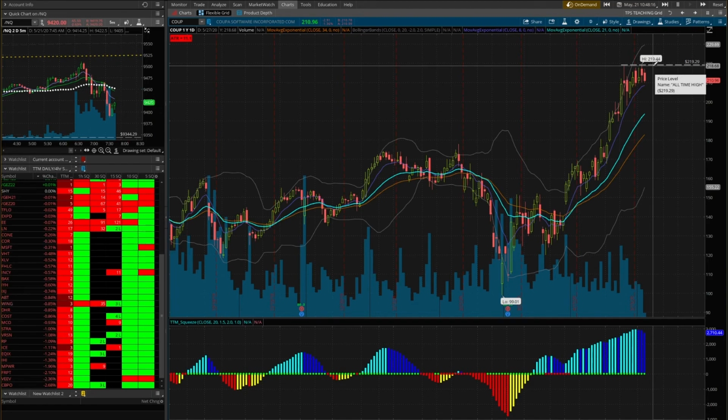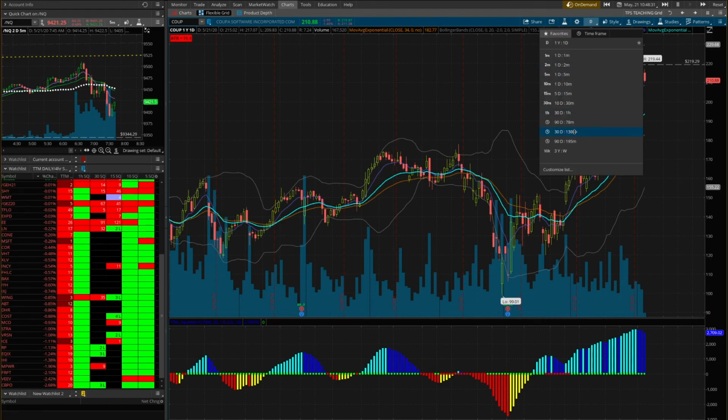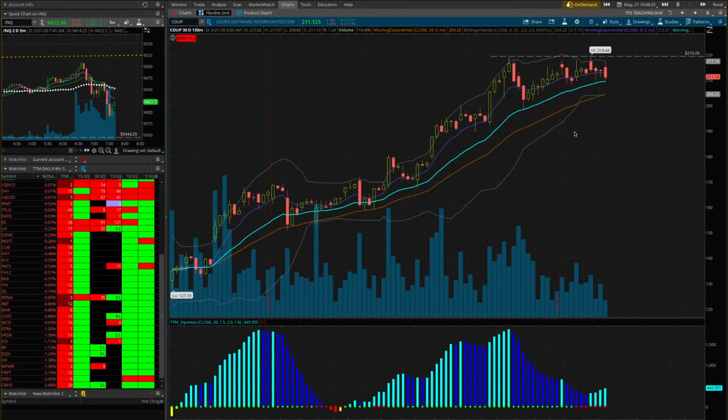COUP, as we looked up on FinViz, has 15% short float, which means if it breaks the high, a lot of those shorts are going to have to be covering, which results in buying, which means the stock's going to go up even further. So we know that COUP has a squeeze here on the 130-minute chart.